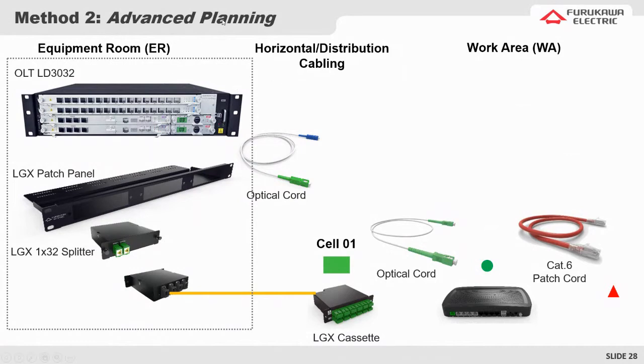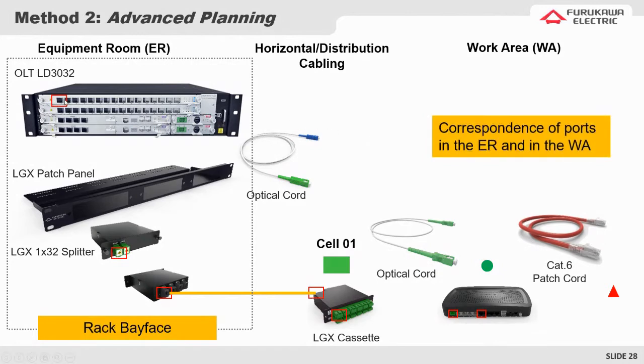Also, it's possible to build some rack bay faces diagram, because here we have the equipment that is planned for the equipment room and all the other connectors. So we know, for example, that this GPON port is connected to this input of the splitter that goes out in this MPO port in the rear part of the cassette, the module, connects up this cassette in the work area, goes up in this SC port in the rear part of the cassette that connects this ONT that finally connects this device. So making this correspondence, we can have the correspondence of ports in the equipment room to the ports in the work areas.